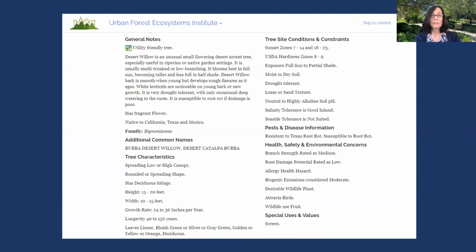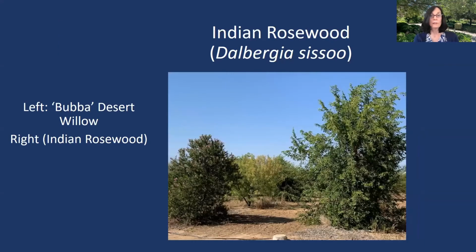There's information on that. We also looked at lower maintenance trees, and in the case of this one, those that can tolerate the alkaline soils that we have in California. Indian rosewood, fantastic park tree, caution. It's not going to do well under power lines. Trees that grow higher than 30 feet aren't recommended under power lines.